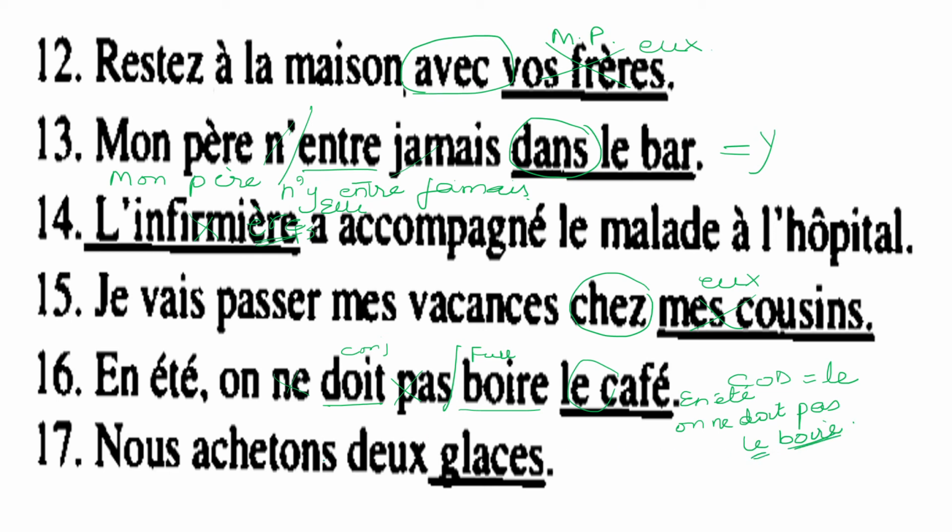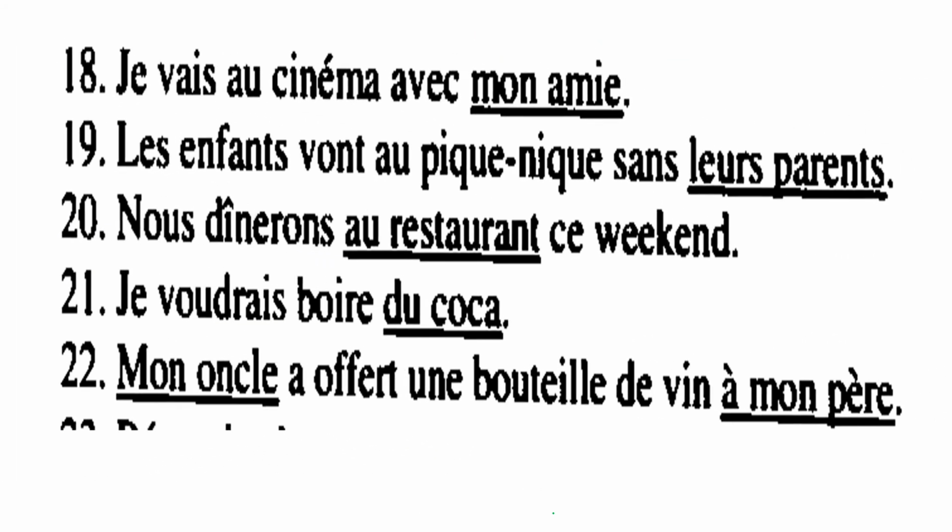Next, nous achetons deux glaces. Now, remember, when you have a number in the sentence, an indication of quantity, you have to use the pronoun en. And remember that the number repeats in the answer. Even if the number happens to be underlined, it repeats in your answer. So a number is always an indication of en. Where will you place it? It's simple because there's just one verb. It will be: Nous en achetons deux, and remember to repeat the number in your answer.